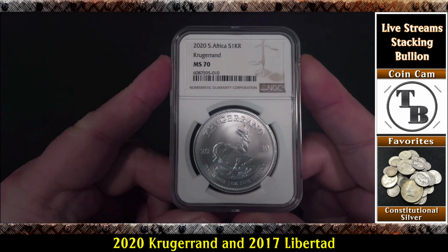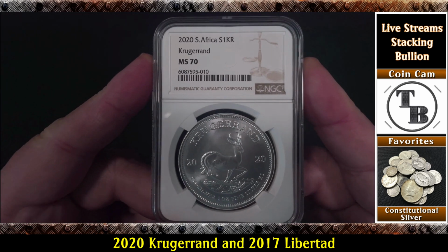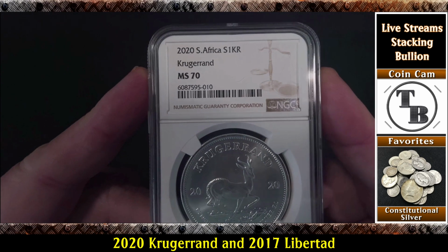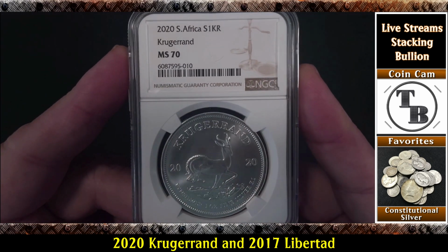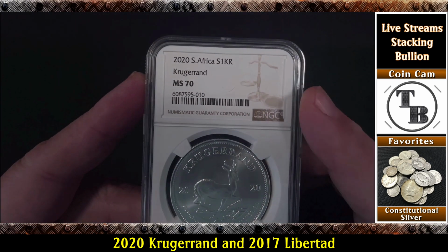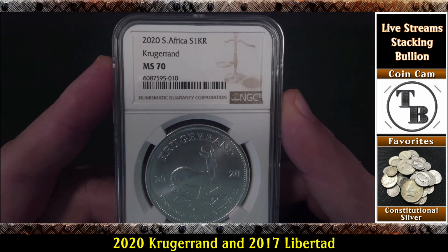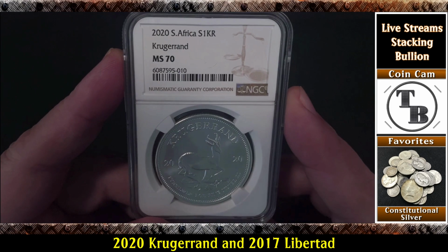Alright, so let's first talk about the graded coin that I bought. I don't buy a lot of graded stuff, but look at this one. This is a 2020 Krugerrand MS70. So it's got what they call the brown label, the NGC brown label, and that was kind of important in my reasoning for buying it.